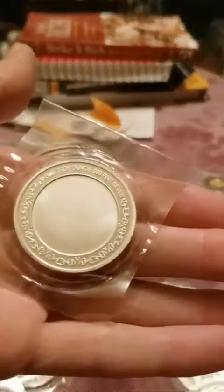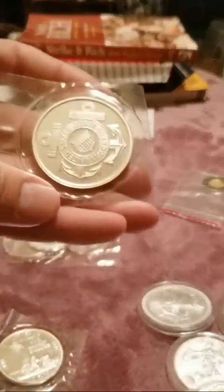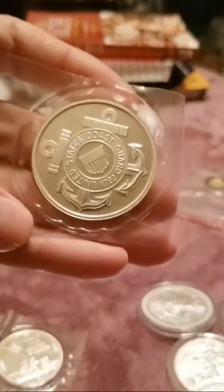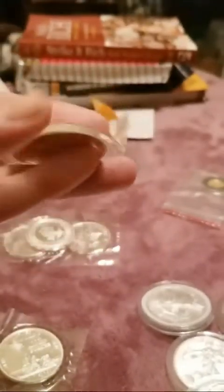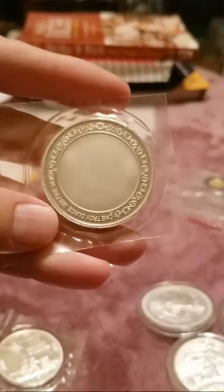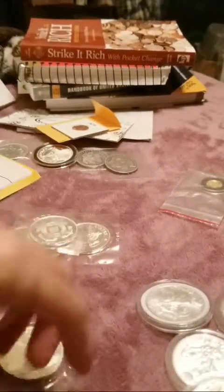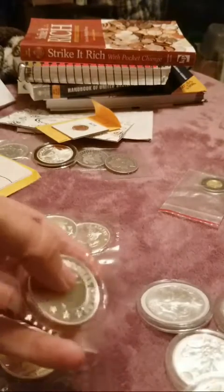So there we got the Marine Corps. And here is our Coast Guard. It would have been cool if they'd have put something on the back, but that's okay.